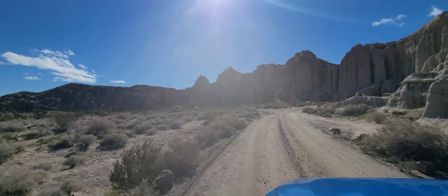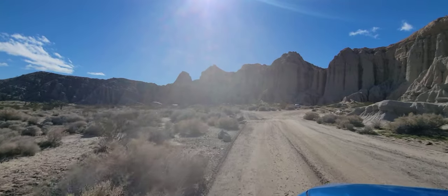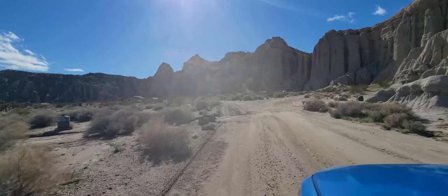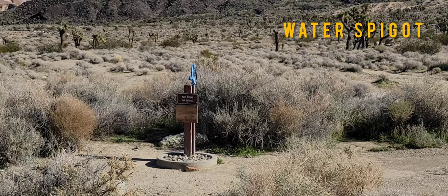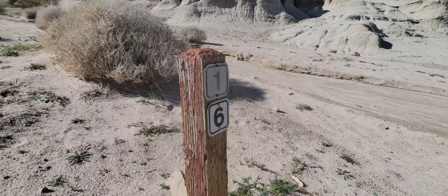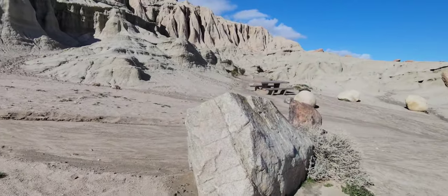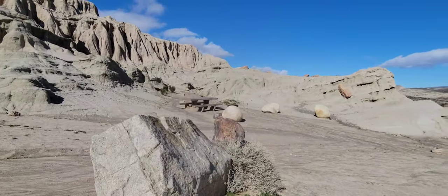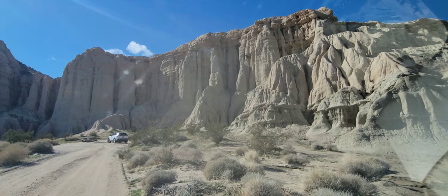So guys, I am showing each campsite. There's 50 campsites here, and I'm showing each campsite, what they look like and where they're located. The campsites near the cliffs are my favorite.